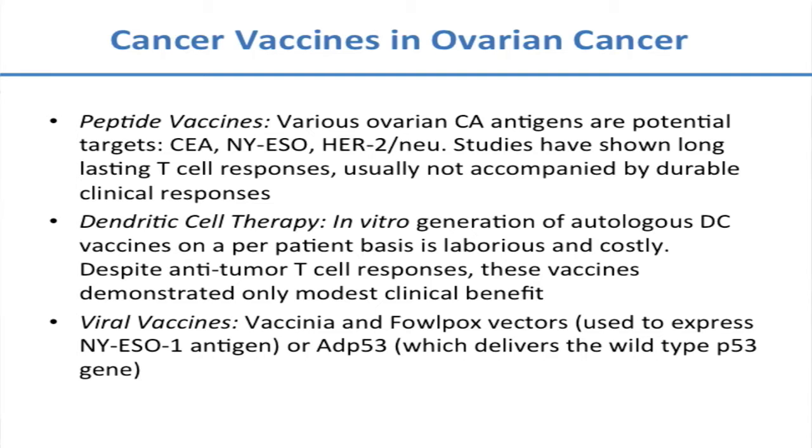Dendritic cell therapy was evaluated in ovarian cancer, again, similar to other malignancies. This is a laborious and expensive process through which the dendritic cells are loaded with antigen to enhance the immune response and to finally activate the T cells. Similar to the vaccines, this strategy induced an immune response, but so far it has not had significant clinical benefit in ovarian cancer. Finally, viral vaccines have been evaluated, and the most commonly used viruses are vaccinia and pox viruses used as vectors to express various tumor antigens.